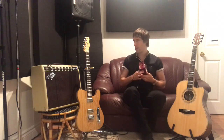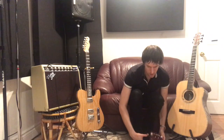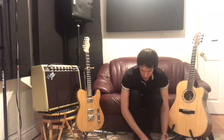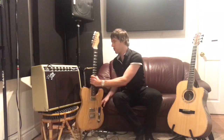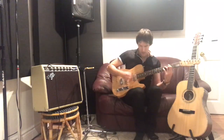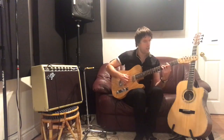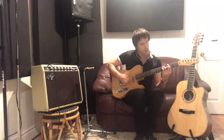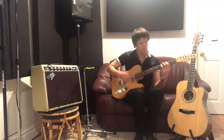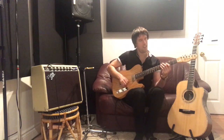So I'm going to plug in my Brown Bear Telecaster-style guitar today to the Vintage Sound Vintage 20 Princeton Reverb-style amp as usual. And here is the clean sound. Here's the pedal.